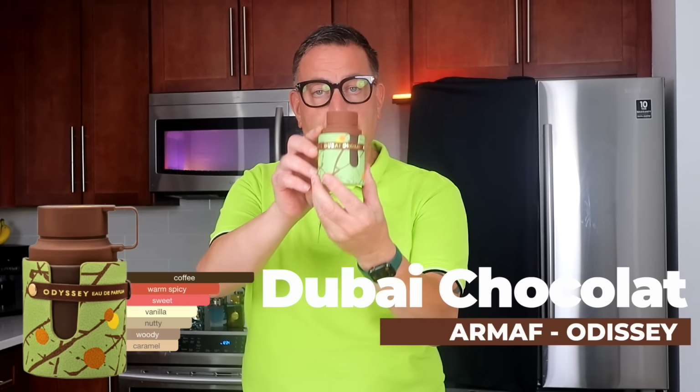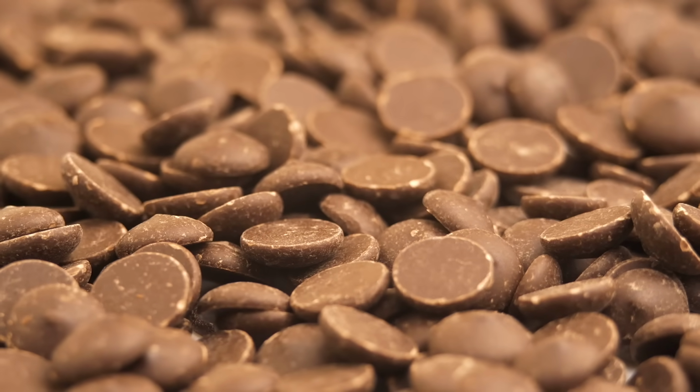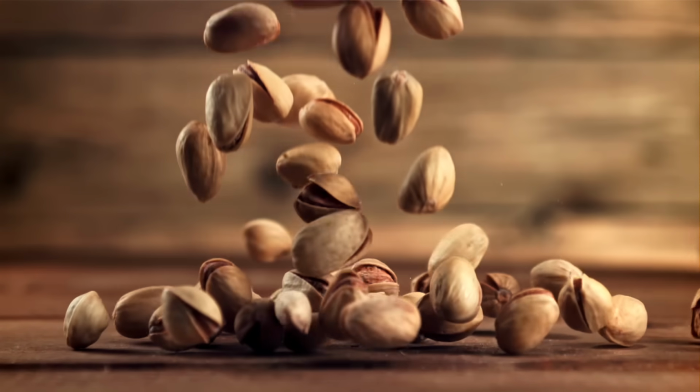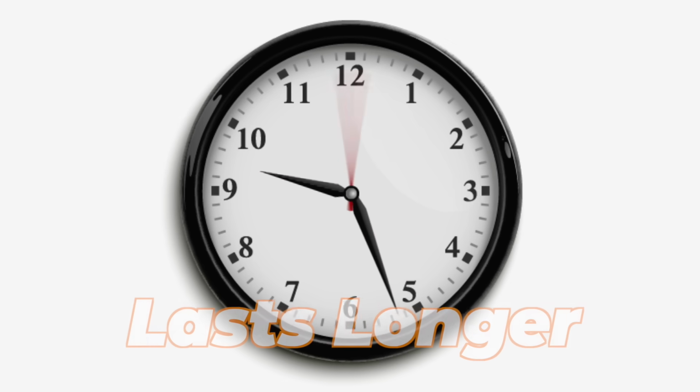Instead, I would recommend you buy this one, Dubai Chocolate by Armaf. It's so much more well balanced. It lasts longer. It's a beautiful, expensive milk chocolate with that nutty canaf, which is like a toasted pistachio note, and it lasts longer. It's more smoother and made better.